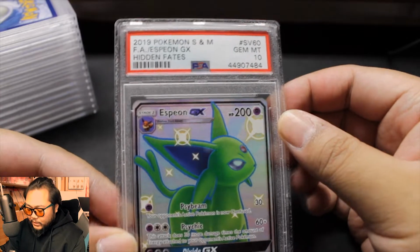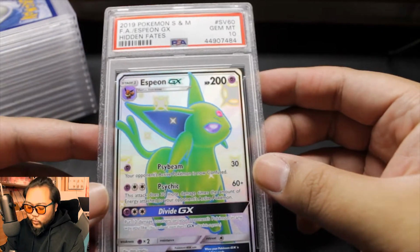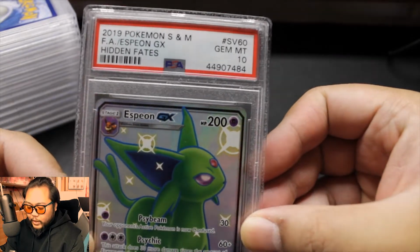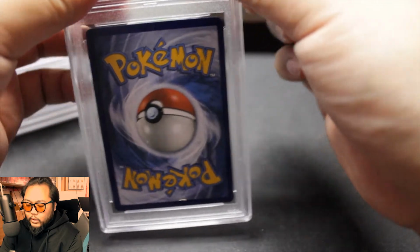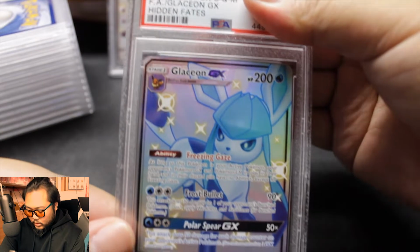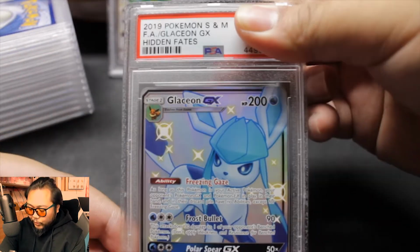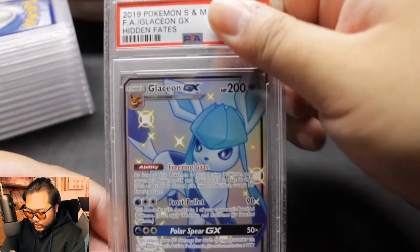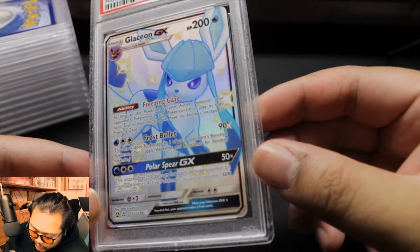Now I tried my best to be hypercritical of myself when I submitted these cards, so I didn't waste my submission. That's pretty cool. All right, so the grade is on this side. Here we go. Glaceon GX. All the evolutions look really cool from the set, and we got a 9 Glaceon GX.